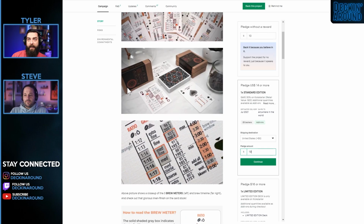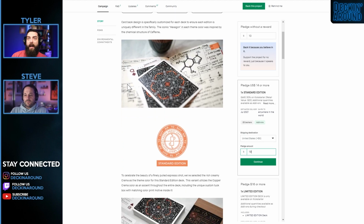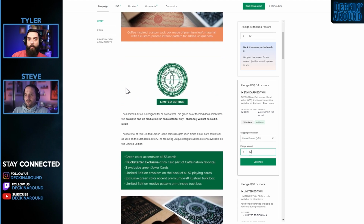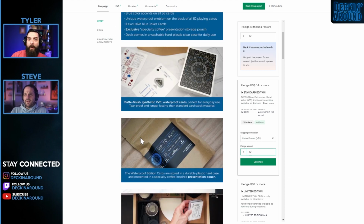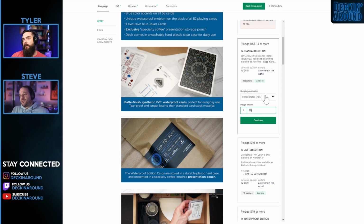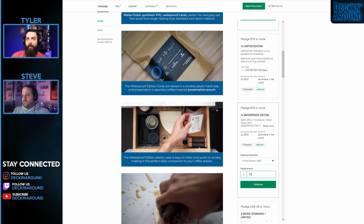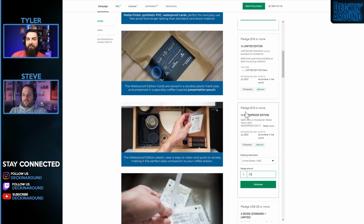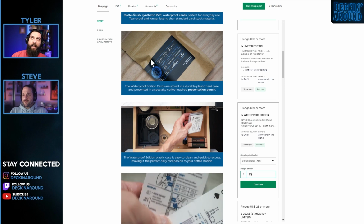Cool design. Feedback. Okay, I am curious about the picture with the pouch in it. Here we go. The waterproof edition cards are stored in a durable plastic hard case and presented in a specialty coffee-inspired presentation pouch. So where is the waterproof edition? There's the waterproof, 25 for the waterproof. So it's plastic cards with a clear plastic case and the pouch.